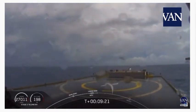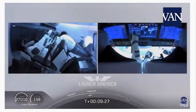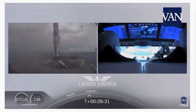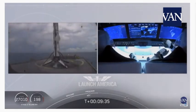Stage 1 landing deploy. And what you're seeing on your screen is a live view of our drone ship, where our first stage will be coming down. Looks like we lost that live view, but we'll wait for confirmation of that landing shortly here. Falcon 9 first stage is successfully landed.